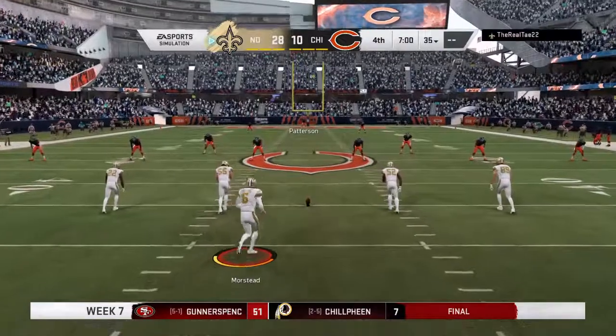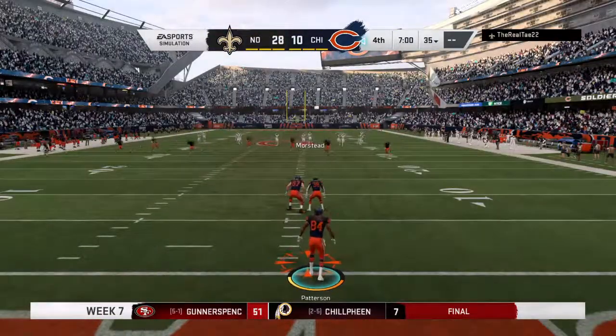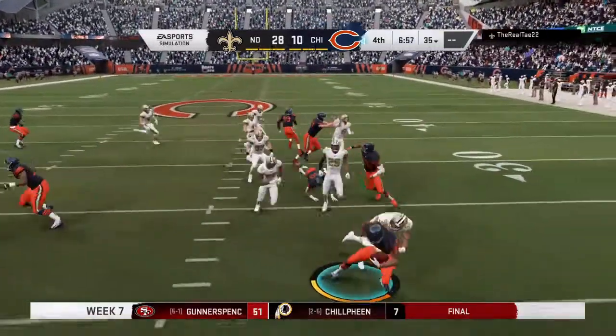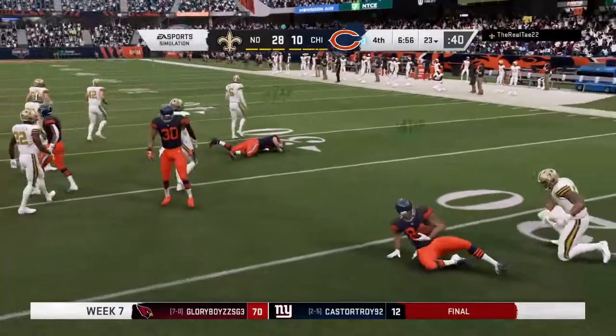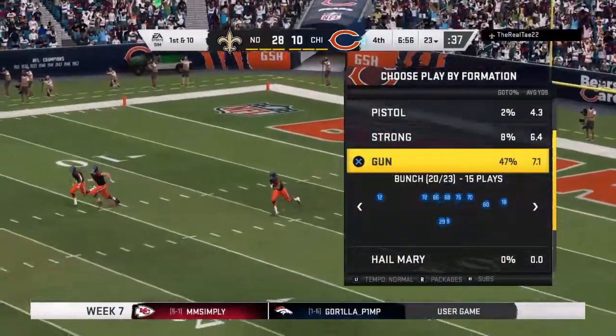Morstead, the punter, out to kick it off. This fielded at the 2. And he'll get across the 20 before he's brought down at about the 23-yard line.